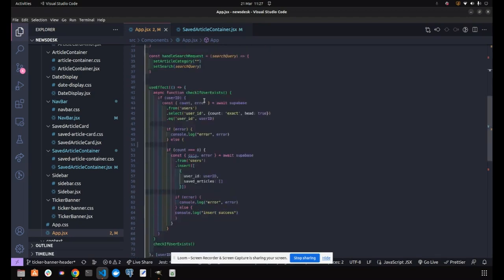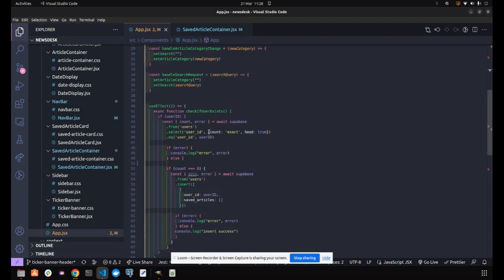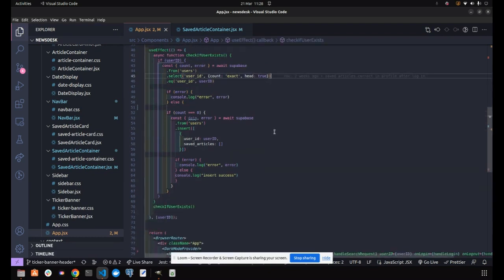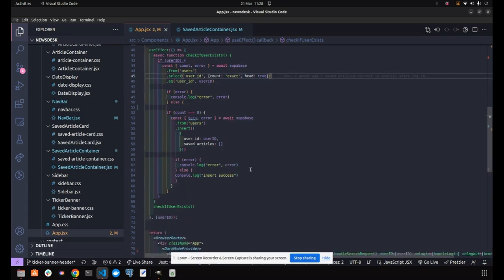actual Facebook ID. Then we need to check whether this user already exists in our Supabase table. So we select from the users column a user ID which matches the actual user ID. Using this, the count function gets the exact number of matches. And if the count is 0, then we write the user ID to the table and also set a saved articles entry with a blank array, which can then be filled later on as the user saves articles. If the count is not 0, then this code doesn't run and the user ID is already in the table.